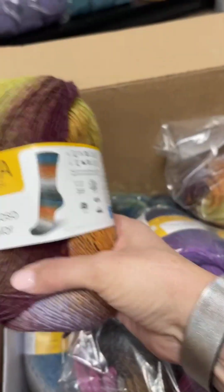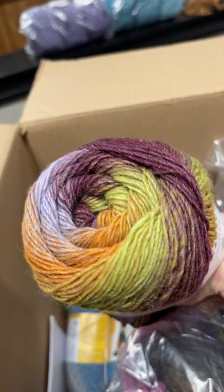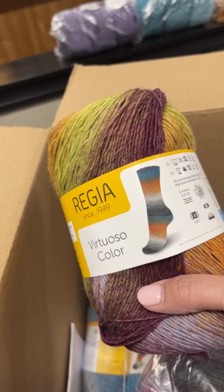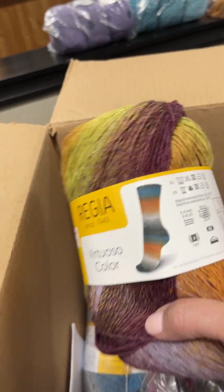Okay, new yarn. Everybody likes new yarn. This is new from Regia. This is the Virtuoso. I'll get a scan to show you. Virtuoso color. It's beautiful yarn. It's more of a DK weight, DK sport weight, and it'll do more than just socks. I mean, it's just beautiful.